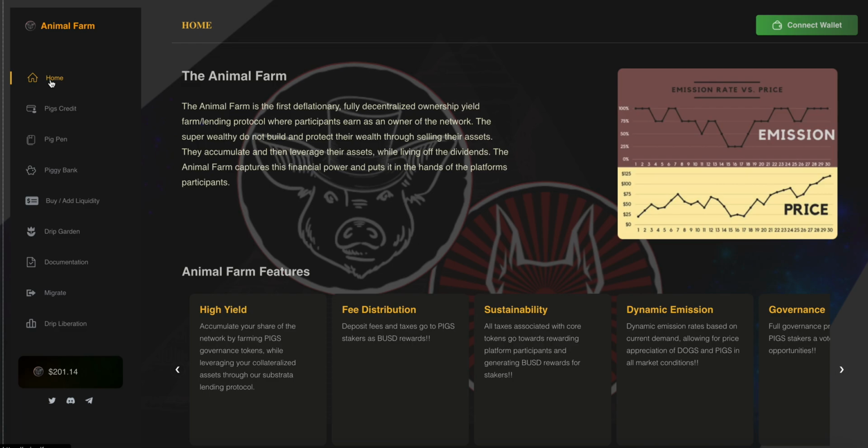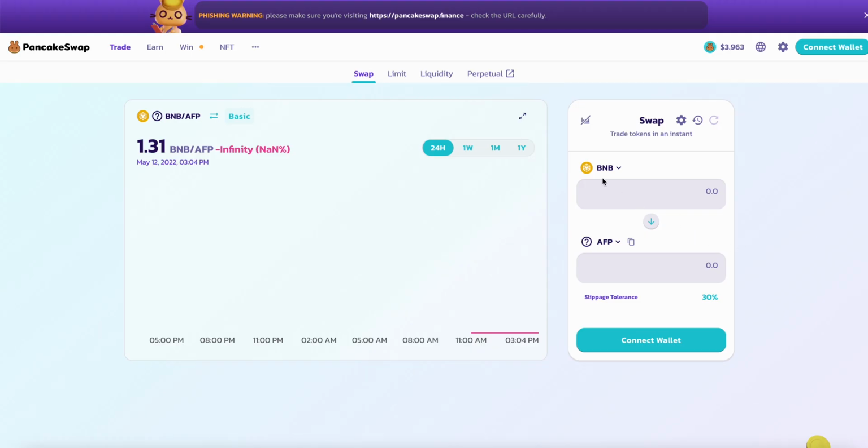So when you finally get the address for the PIGS tokens, you're going to want to go to PancakeSwap. Basically, you're going to swap BNB, BUSD, whatever you want, for Animal Farm, which is the AFP, so the Animal Farm PIGS token.